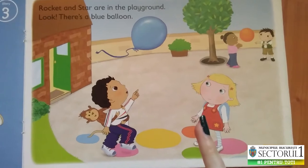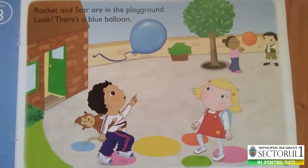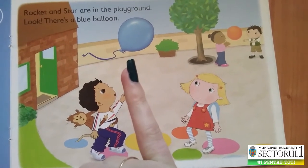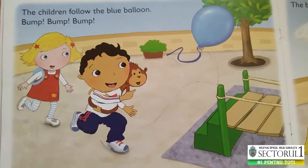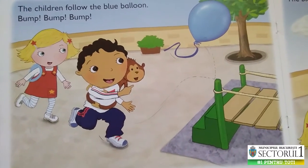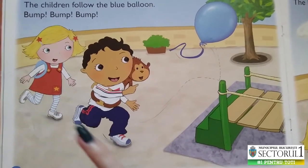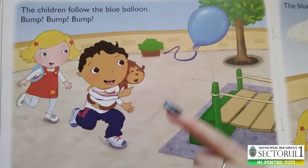Rocket și Star sunt la locul de joacă. Look, there is a blue balloon. Privește, un balon albastru. The children follow the blue balloon. Bump, bump, bump. Children, copiii, urmăresc the blue balloon, balonul albastru.